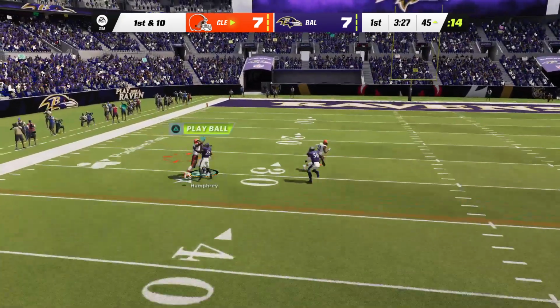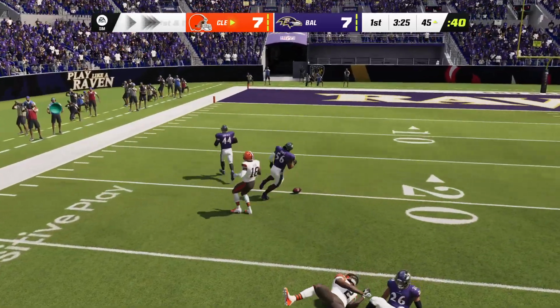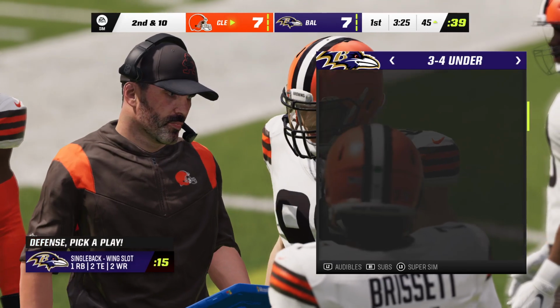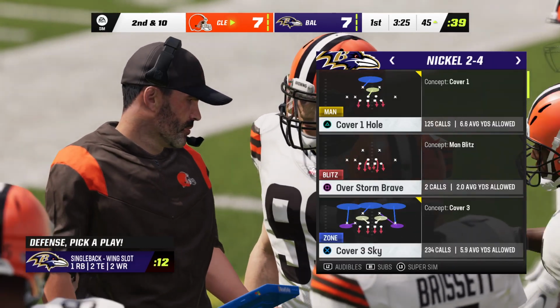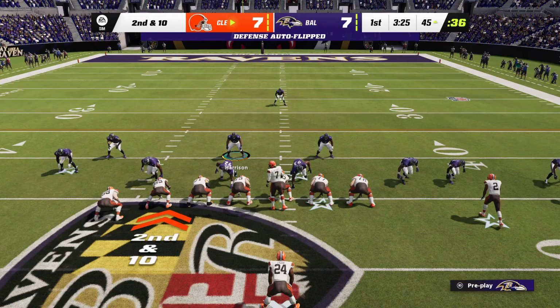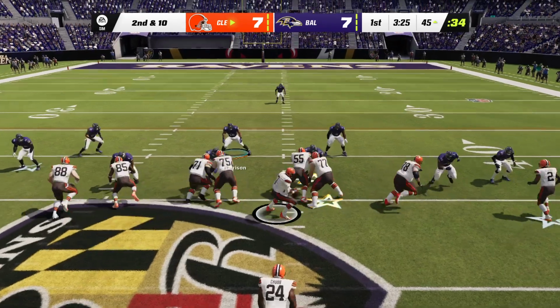Throwing, Brissett. And that is incomplete. He couldn't hold on through the contact. Brings up second down. As his old brain remembers, when I see 5 wide receivers on the field as a defender, I know the ball's coming out hot. They expected it and got there and popped it free.